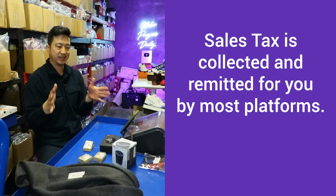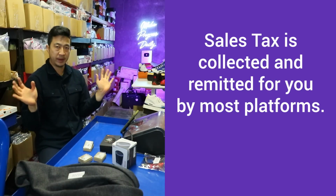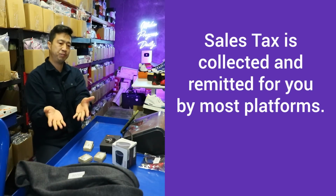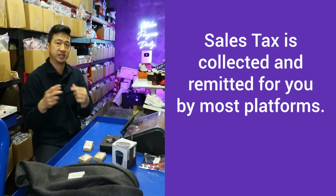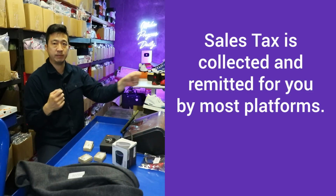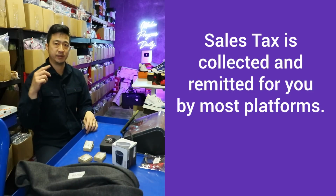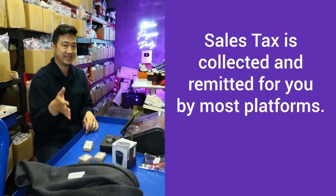So sales tax is collected and remitted for you by most platforms, depending on what state you are in. So what that means is on a $60 item, maybe you live in California and the sales tax is 10%. That $6 is collected by eBay and remitted by eBay, so you don't even see it. But it's important to understand that part because the fees are associated on $66, not $60.